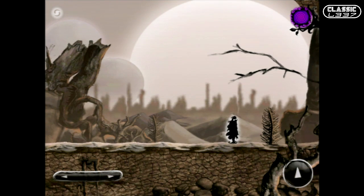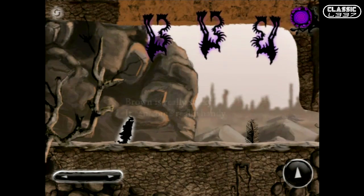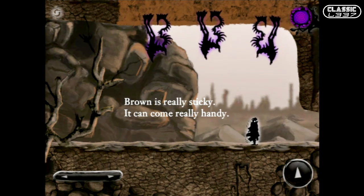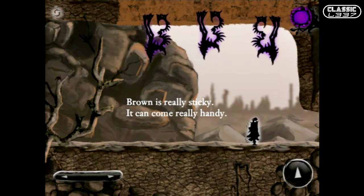So this story is really great. I also really like the art style. I'm just going to play a little bit here. And so if you see those monsters up top, they're the void monsters, and the void monsters are trying to pursue you. There's all sorts of different monsters. Now it looks like the color I'm going to learn in this ash forest here is brown, and it says brown is really sticky. It can come really handy.